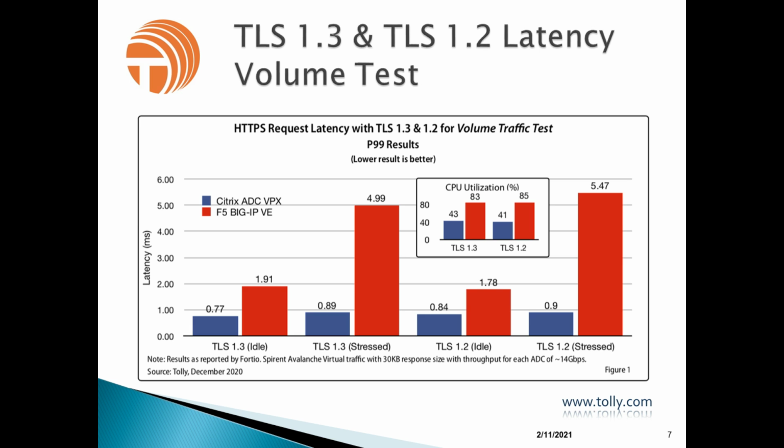So a couple things. What we did here was we looked at trying to get both systems at a very similar level of throughput. You probably can't read the note here, and again, this is all drawn from the report. We had 14 gigabits per second. So we adjusted the traffic flow of the Spirent and Avalanche to get about 14 gigs going through each of the systems, and then we used the Fortio utility to measure and give us the P99 latency.